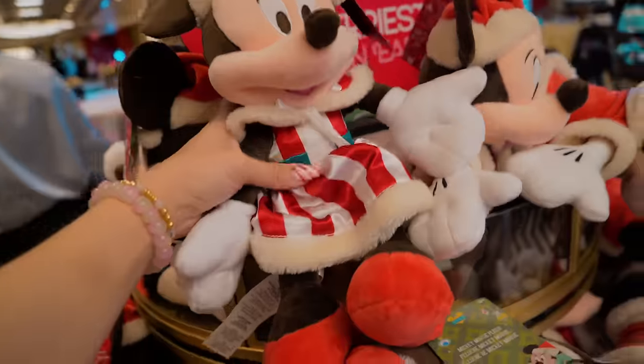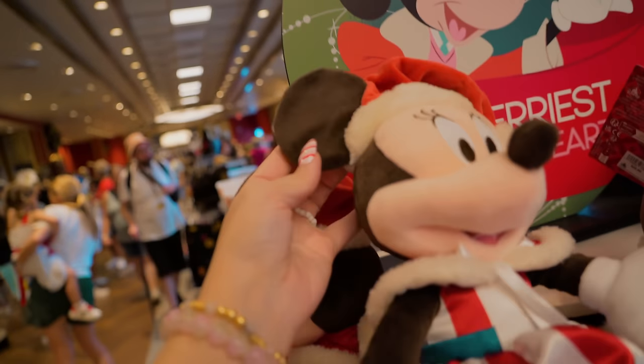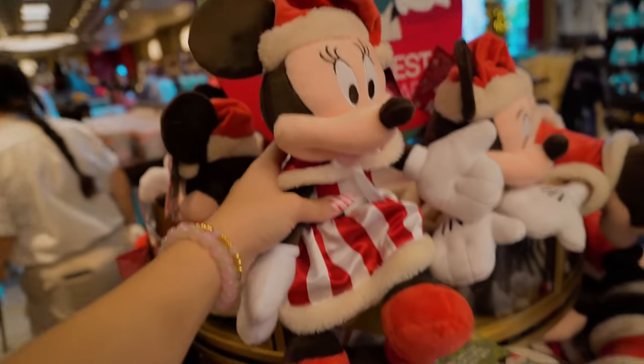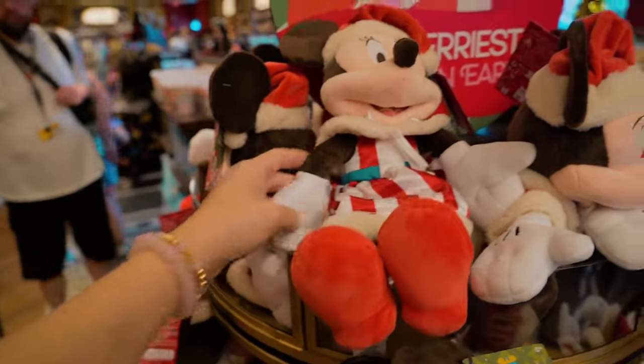They've also got these Christmas plushies this year with Mickey and Minnie, and I think they're really pretty because I love the outfits, but I also love the brown. I love the colours on them, like this brown colour instead of the black. I don't know, I just think they look really pretty. Look at that. There's two of them, Mickey and Minnie, and they are $29 each.